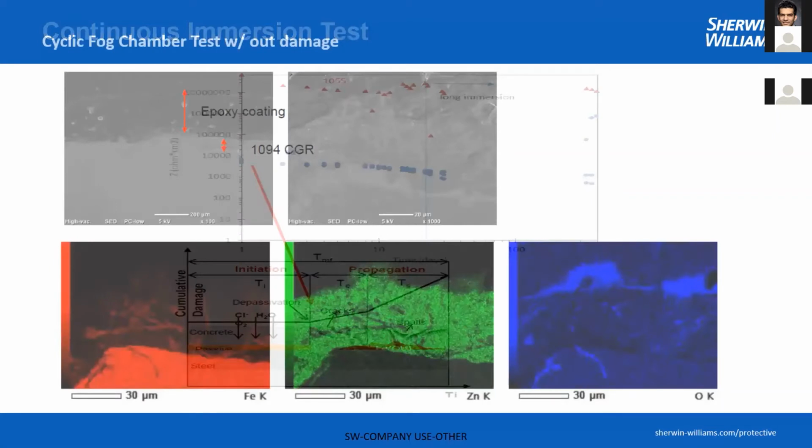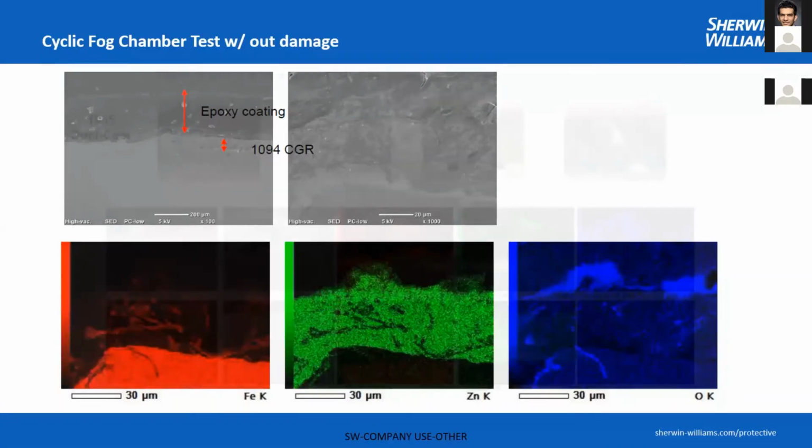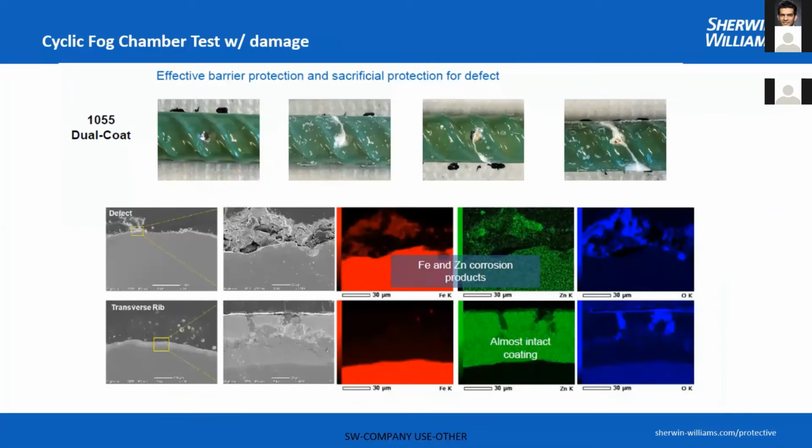So let's take a look at the Cyclic Fog Chamber Test without damage. Again, in this slide, we look at the system. The blue is the oxygen in the salts. The green represents the zinc layer, and the red depicts the iron. And as you can see, without damage, the system is performing at a superior level. The barrier coat is still intact, and there's absolutely no corrosion taking place. And we move forward when you actually do the chamber test with damage.